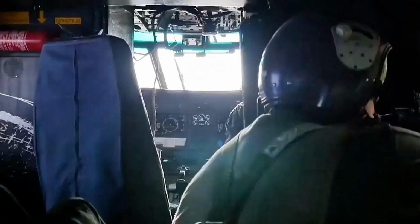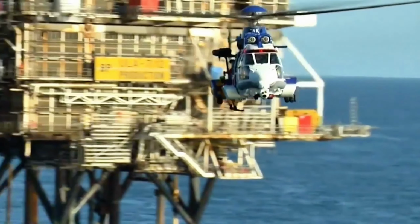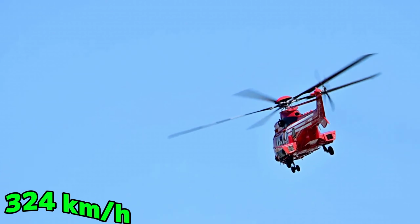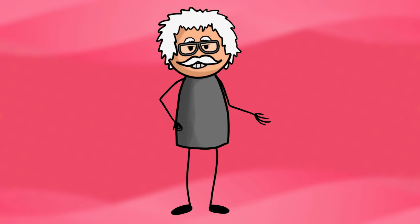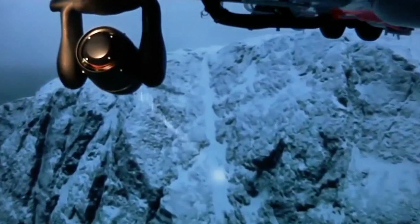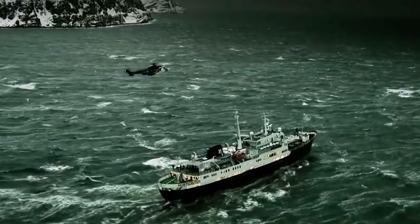It carries 24 passengers plus a two-man crew, lifts 10,500 pounds on an external sling, and cruises at 324 kilometers per hour, the fastest on the list. The engines are reliable enough for long ocean crossings, and the survival gear integration is built for deep-sea operations.